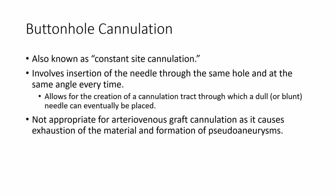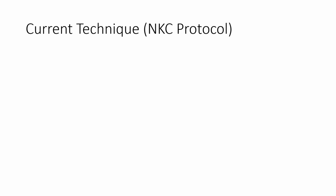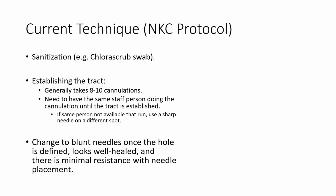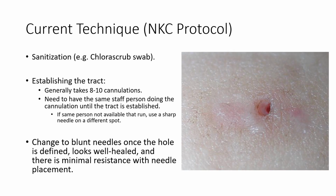How exactly is the buttonhole cannulation technique done? So first, of course, we sanitize as we do with all access, and then you establish a tract, and it generally takes 8 to 10 cannulations, so 8 to 10 dialysis sessions. You need to have the same staff person doing the cannulation until the tract is established. If that same person is not available that run, use a sharp needle in a different spot, and then we change to blunt needles once the hole is defined, looks well healed, and there is minimal resistance to needle placement. So here's a picture of a tract that has been established extending down into the dialysis fistula.